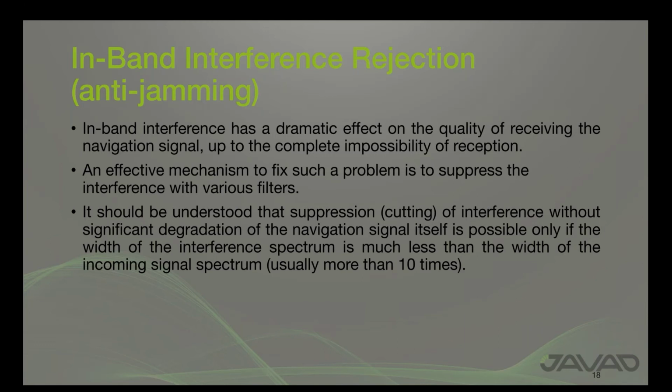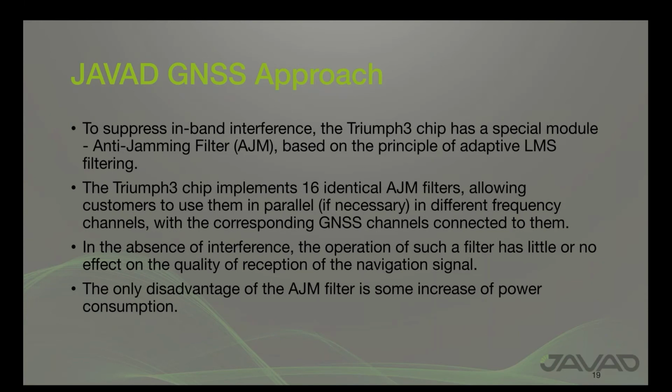It should be understood that suppression, cutting of interference without significant degradation of the navigation signal itself is possible only if the width of the interference spectrum is much less than the width of the incoming signal spectrum, usually more than 10 times. To suppress in-band interference, the TRIUMPH-3 chip has a special module, an anti-jamming filter, based on the principle of adaptive LMS filtering. The TRIUMPH-3 chip implements 16 identical filters, and this allows customers to use them in parallel in different frequency channels with the corresponding GNSS channel connected to them. The only disadvantage of the anti-jamming filter is some increase of power consumption if it's enabled, but if it's not needed, the anti-jamming filter is turned off.